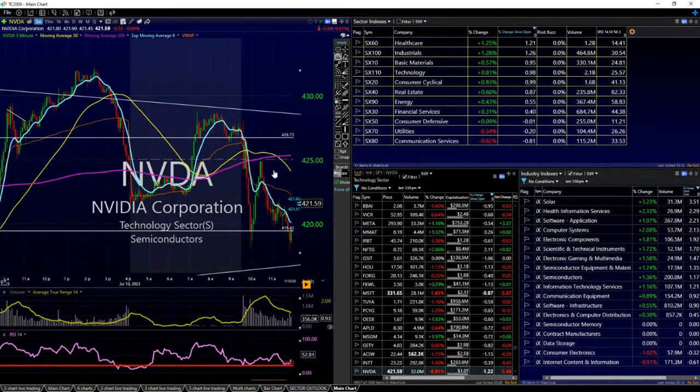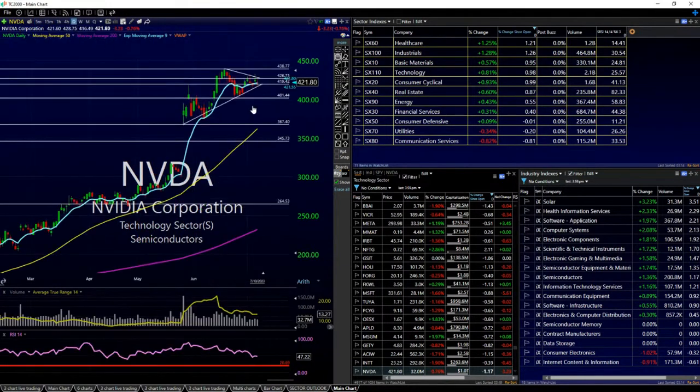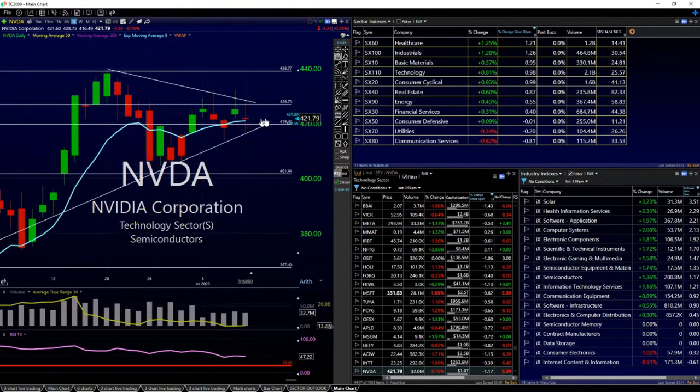NVIDIA is one that I'll keep an eye out for. I want to see if that can keep climbing tomorrow. And just be careful because I know that we've gotten some downside action. I know the bears are out there. I mean, I know I'm one of them sometimes, but we'll see if we really get the downside action or not. And be careful because this AI bubble is a real bubble. And I think that this could still drive stocks higher.